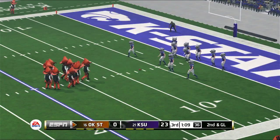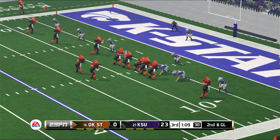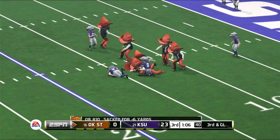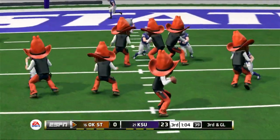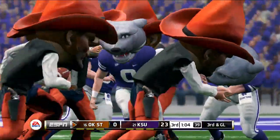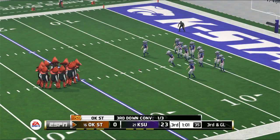It's second and goal. 7 yards for the touchdown. Scrambling around, and he can't get away from the pressure. That makes it third and goal. Here's play number 10 on the drive.